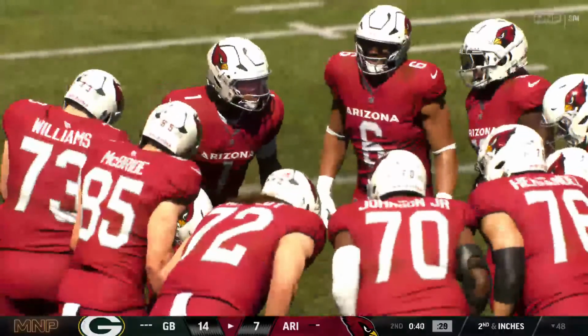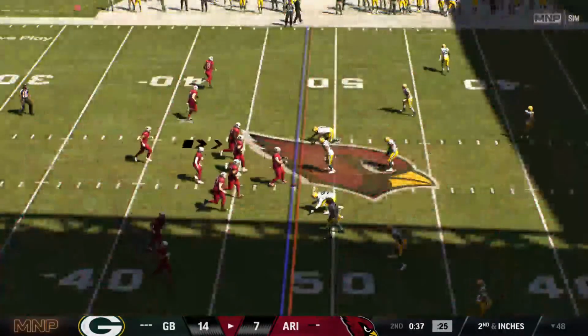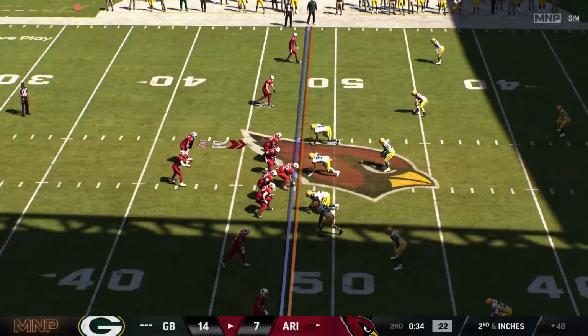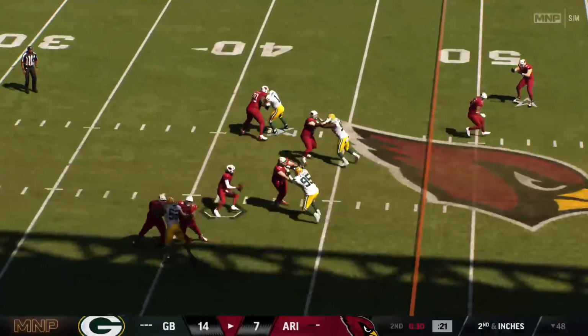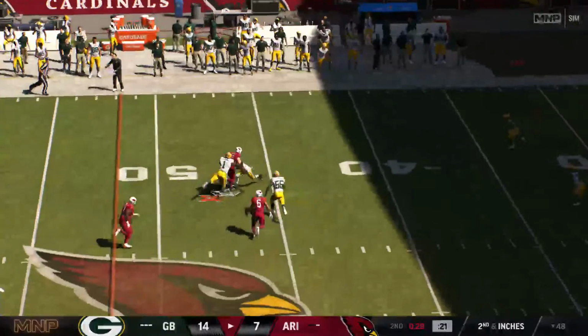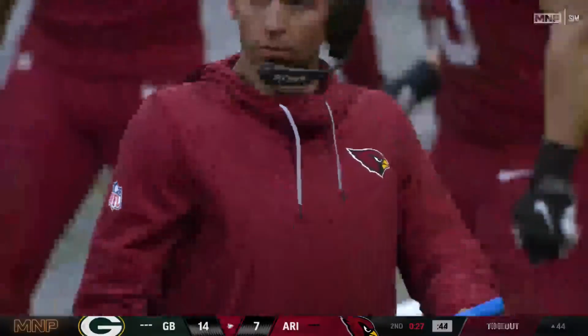You make sure that defense is aware of every eligible player going out, and this time it was out of the backfield with the running back that shows he's adept at catching it as well. Back to the air, Murray. Makes the catch, and he'll have it down to the 44-yard line.